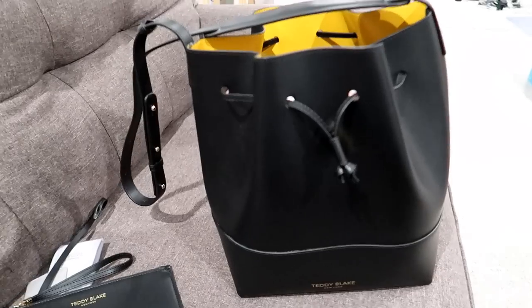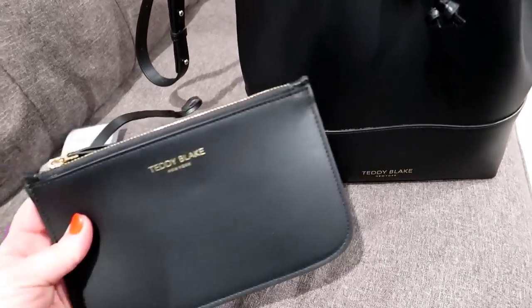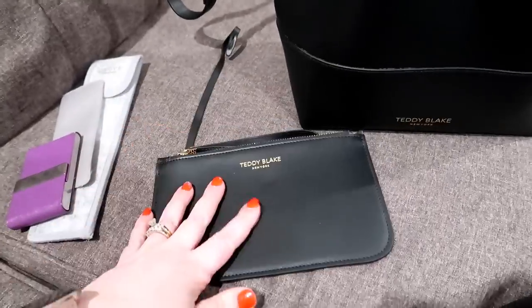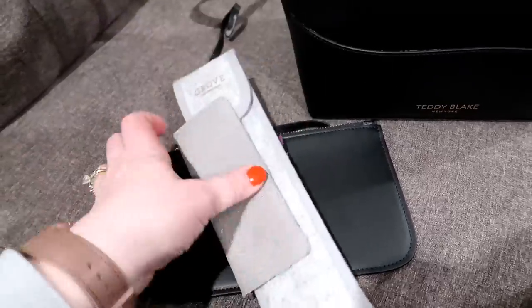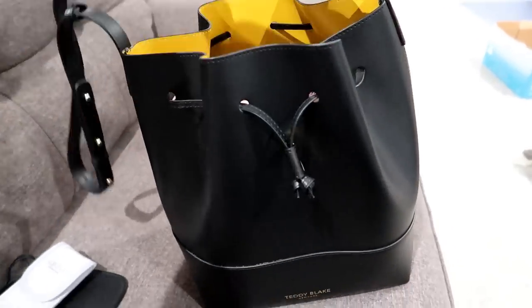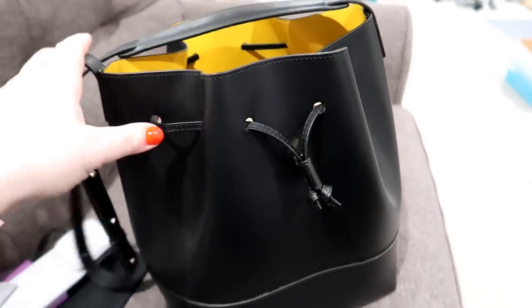Okay, so everything fit perfectly inside of here. I am deciding to leave out this little clutch right now just because I don't think it's something that I'm going to use on a daily basis. And I'm going to leave out my business card holder and the straws too, because it's not really something I'm using right now. But everything fit perfectly inside of here. You can see the size of this. I really like the size of it.